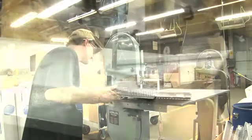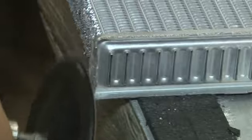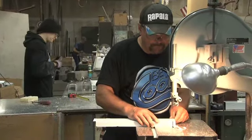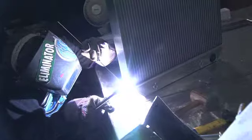Then we start with the aluminum core. We trim it to size to the exact dimension of the vehicle that we need and add the tanks that we've already preformed at the previous station. A lot of hand labor again, a lot of hand finishing, all heliarced together very carefully. And then here's something that's very significant.